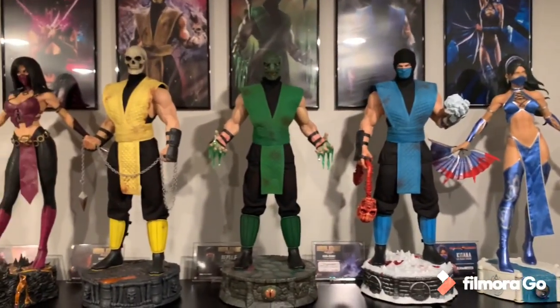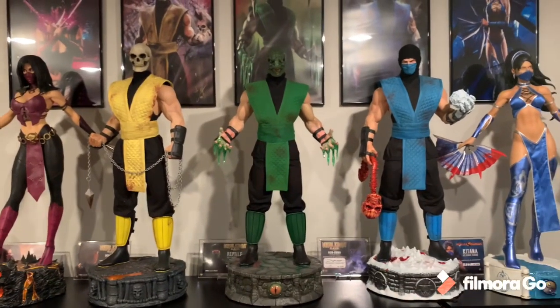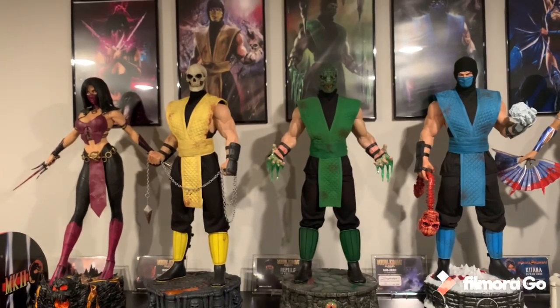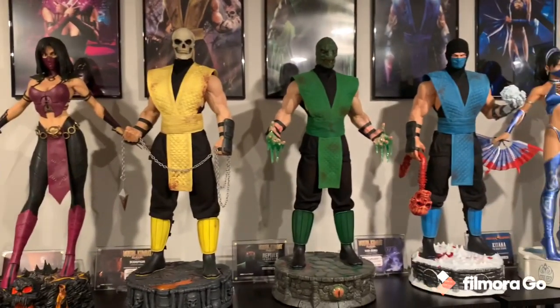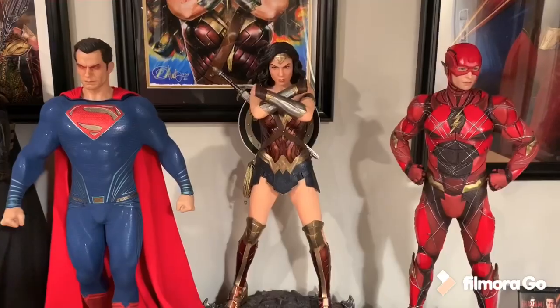They're very light. Like Reptile's like hollow. He's light as a feather. He looks great, but you can just tell Scorpion and Sub-Zero are more high quality and they just overall look better. The mixed media seems to be a little bit better material. So that's number 8, PCS Scorpion.